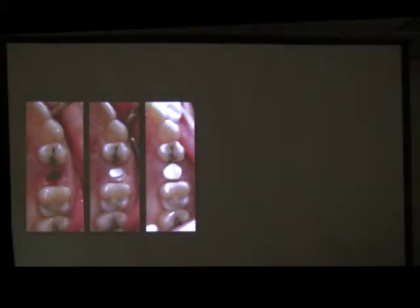So this is a patient that came with an infected socket, and when the infection is acute, we don't want to place the implant. We prescribe antibiotic, and the patient comes back 15 days after, and then we clean the socket.